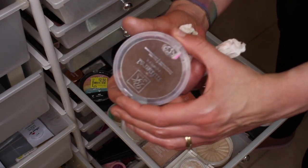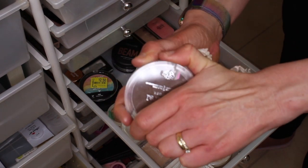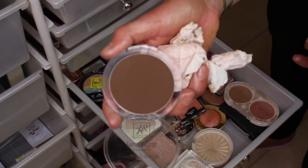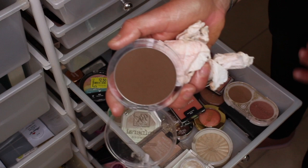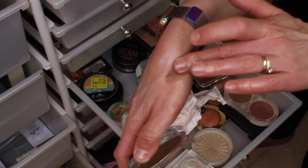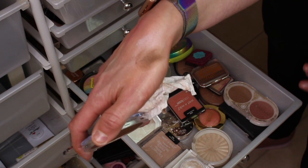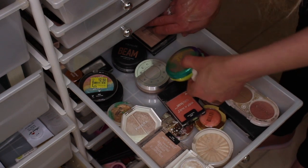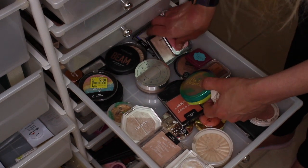I got these as a bronzer, but what was I thinking at the dollar store? This is like legit for dark skinned people. I can't put this as a bronzer on my face. I don't know why I thought I was gonna get away with this, but that's too dark, there's no way. Throwing this away. Again, it was a dollar item, so I don't care. What else is here?